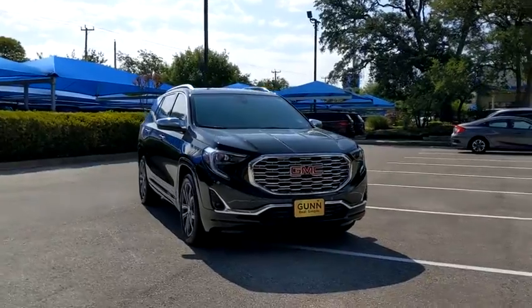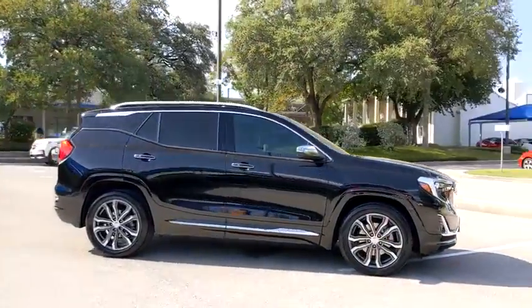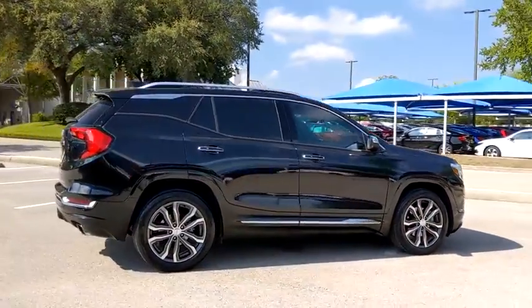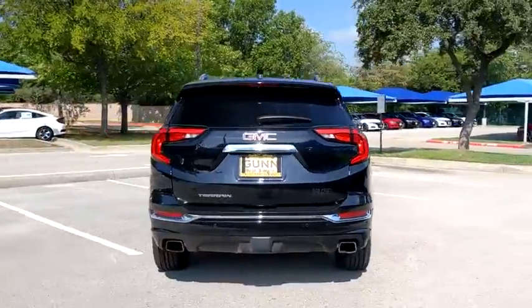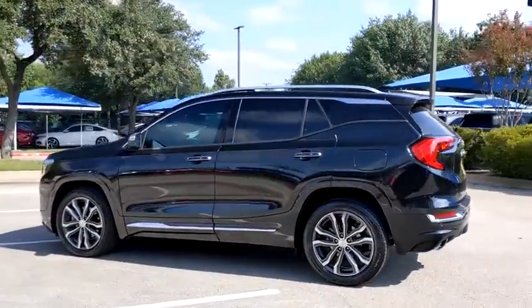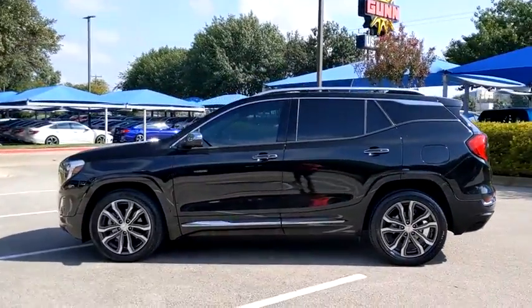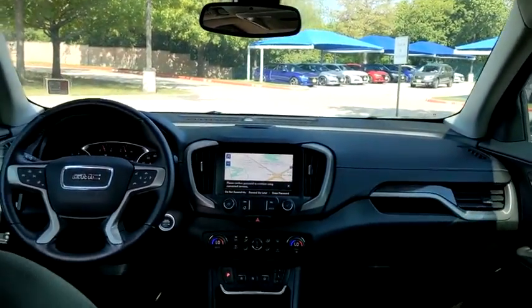Make a great choice today with the 2019 GMC Terrain. The GMC Terrain combines the benefits of a crossover with the style and functionality of an SUV. Terrain offers uncompromised capability, a balanced stance, and a commanding view of the road, letting occupants enjoy a confident driving experience. And an EPA estimated 32 highway MPG is not bad either.